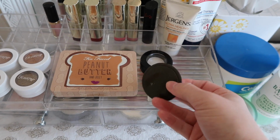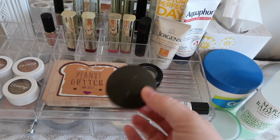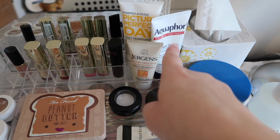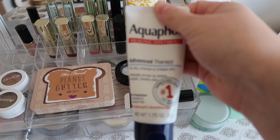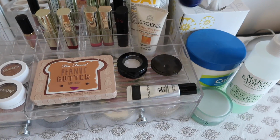And then this is a Becca Opal Shimmering Skin Perfector, but it's a little mini one. Then back here I keep a hand lotion, my daily moisturizer, and some Aquaphor, which I bought back when I got my first and second tattoo. But I obviously, well, not obviously, but I don't use it anymore.